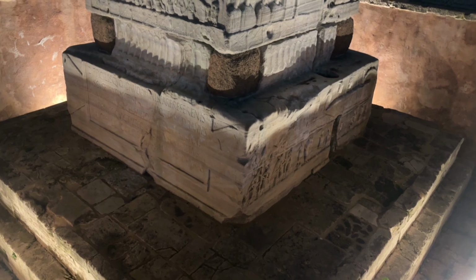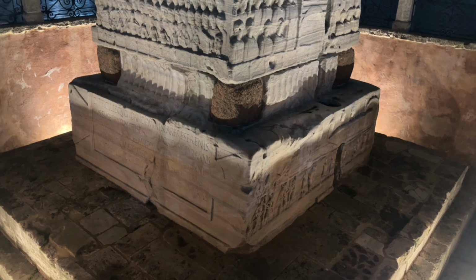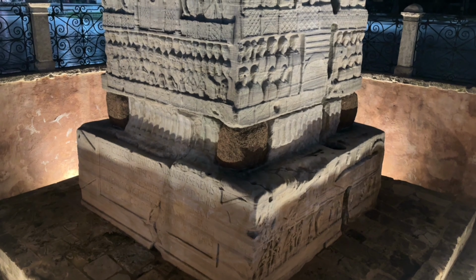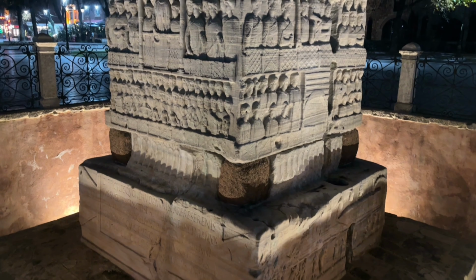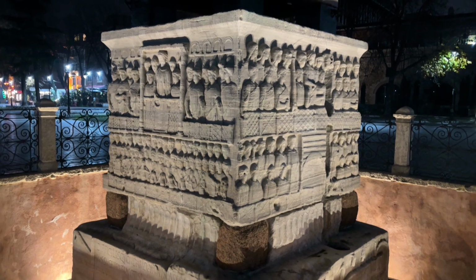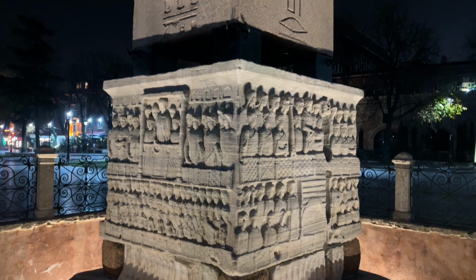Obelisk of Theodosius. The Obelisk of Theodosius is the ancient Egyptian obelisk of Pharaoh Thutmose III, re-erected in the Hippodrome of Constantinople by the Roman Emperor Theodosius I in the 4th century AD.